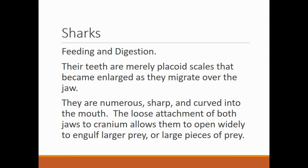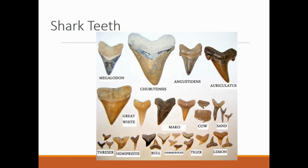The loose attachment of both jaws to the cranium allows them to open widely to engulf larger prey or large pieces of prey. They don't chew. If their prey is too large to swallow whole, then they just section off bite-sized pieces that are small enough for them to swallow. So here's a look at their teeth. And as you can see, they all are different, but they all show the same basic plan.